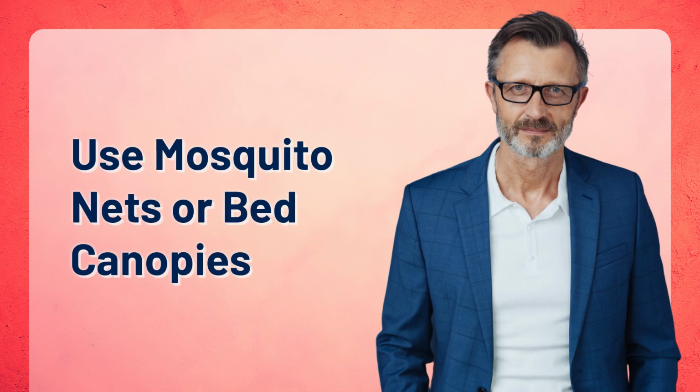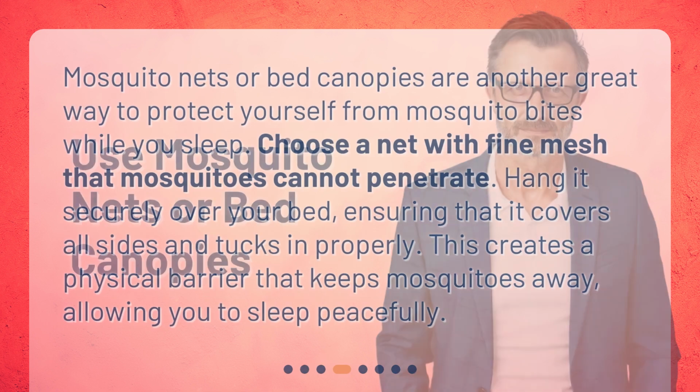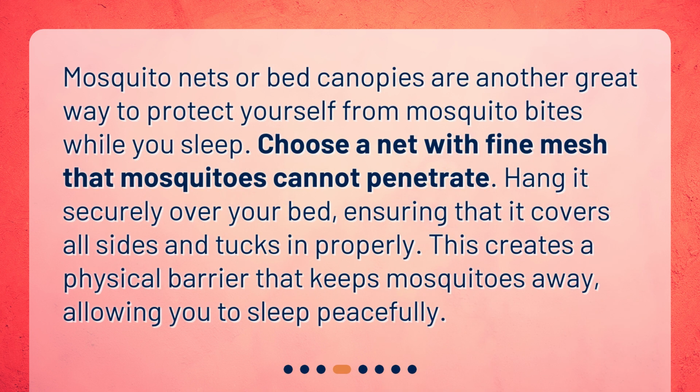Use mosquito nets or bed canopies. Mosquito nets or bed canopies are another great way to protect yourself from mosquito bites while you sleep. Choose a net with fine mesh that mosquitoes cannot penetrate. Hang it securely over your bed, ensuring that it covers all sides and tucks in properly. This creates a physical barrier that keeps mosquitoes away, allowing you to sleep peacefully.